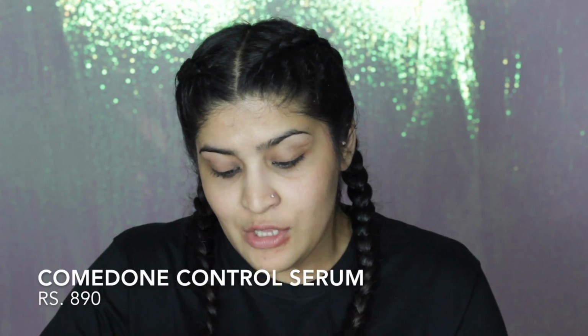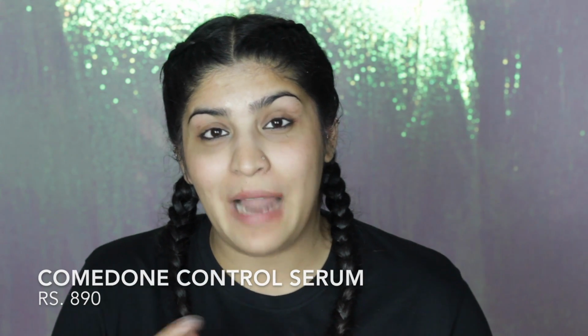So the next step in this skincare regime by Kaya is to apply the serum. This is the Comedone Control Serum. It is supposed to clear out your blackheads visibly in 2 weeks. Now if you guys have been following me for a while, you would know that my nose is pretty blackhead prone, and you can probably see them in close-ups as well.